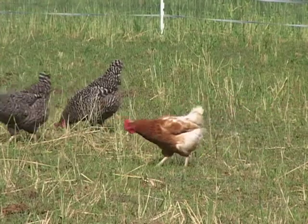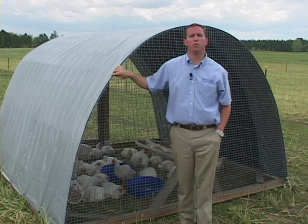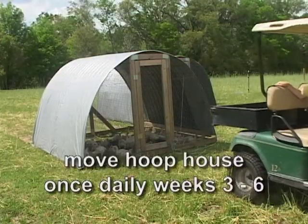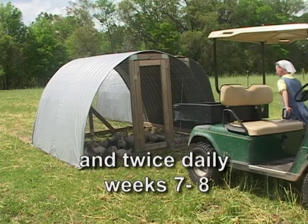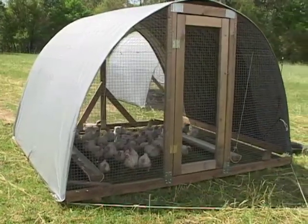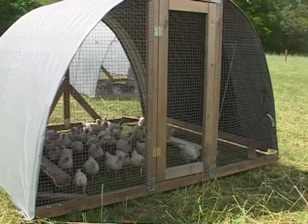to that fact. Once the chickens have left the brooder, they need to be placed in a movable pen within the pasture. This movable pen, better known as a hoop house, should be moved its length once daily from weeks 3 to 6. It should be moved twice daily from weeks 7 and 8. One important thing to note is when you first put the birds in the hoop house, you need to move it carefully in order to train the birds.